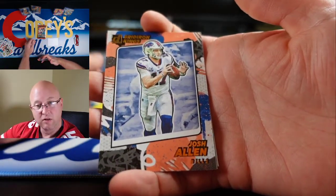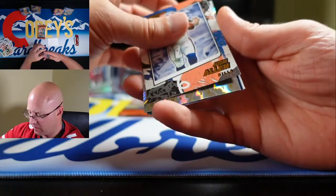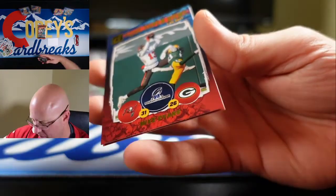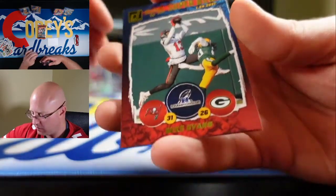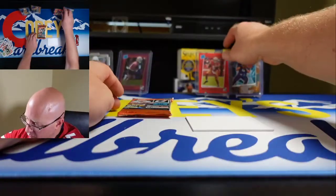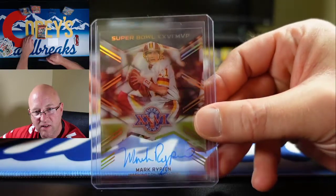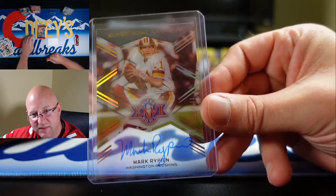We got Gridiron Kings portrait, Josh Allen. It's another nice looking card. And what's that? Elite Series Henry Ruggs. We got Road to the Super Bowl, the NFC Championship game. All right, I will have to make some room for Mark Rippon. Yeah, that acetate's sweet. And the on-card signature, so the tape doesn't get in the way. Super sweet.